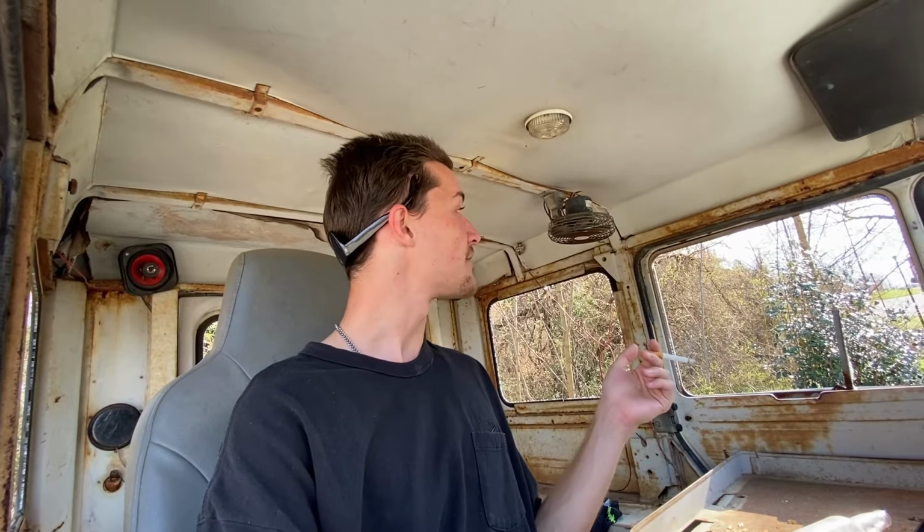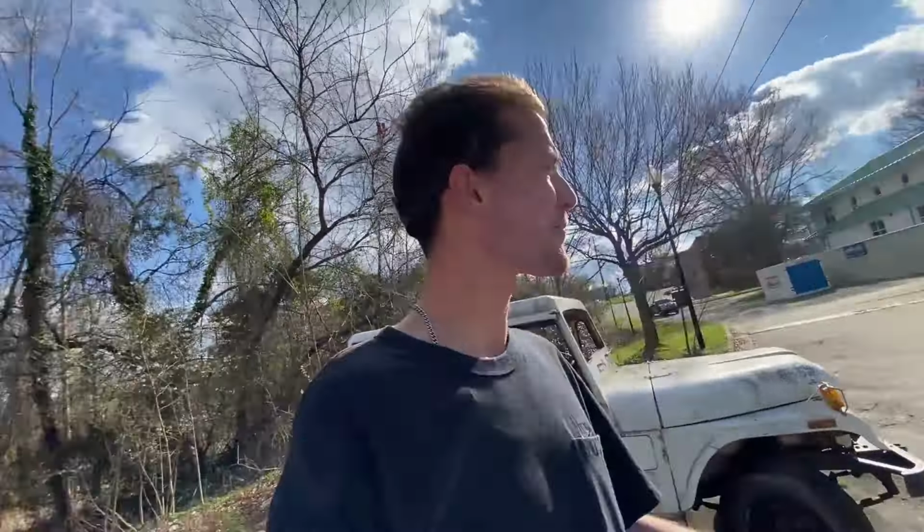If you guys want to run the VIN on this truck and see what's going on with it, feel free to do that, of course. I have not run the VIN on this truck, though, and there's another wasp. Pop out real quick. I really am trying not to get stung by a wasp today. It is not fun, because they just keep stinging. Not that I've ever been stung by a wasp, thankfully, but that's why I'm so careful.